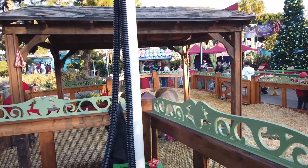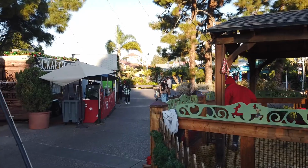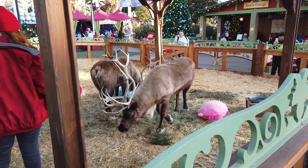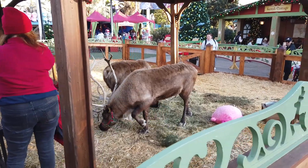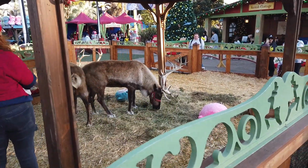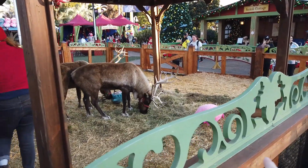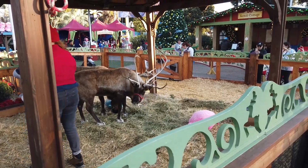Back in the center of the park, they have Santa's cottage, but they have reindeer out this year. And some food stands, drink stands, and our next present somewhere. They were just saying the names are Donner and Blitzen. How original. Yeah. It's the real reindeer, okay? It's actually them. You should be honored that they made an appearance. I like the plushies they have.